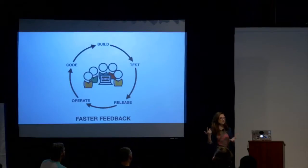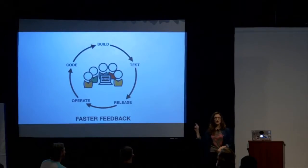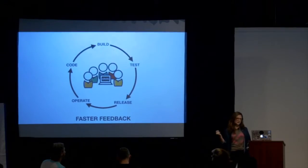I think John talked to us about Etsy before. I highly encourage you to go listen to how they build software. One of the things they talk about is optimizing for learning and not for getting things right. That's what this is about. I want to learn quickly: did I understand my customers correctly or not? So talk to your product managers about faster feedback.